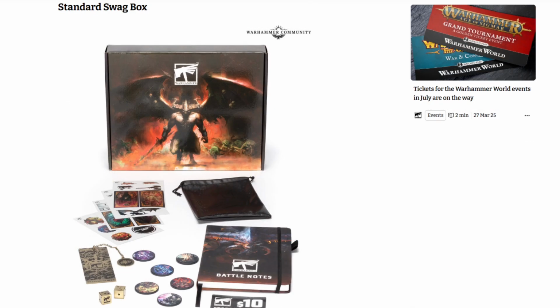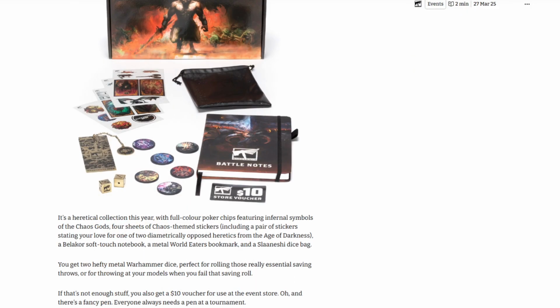Alright, so first we have the standard swag box. It's a radical collection this year with full color poker chips featuring infernal symbols of the Chaos Gods. 4 sheets of Chaos themed stickers, including a pair of stickers stating your love for one of the 2 diametrically opposed heretics from the Age of Darkness. A Bellicor soft touch notebook, a metal World Eaters bookmark, and a Slaaneshi dice bag. You get 2 hefty metal Warhammer dice, perfect for rolling those really essential saving throws, or for throwing at your models when you fail a saving roll.